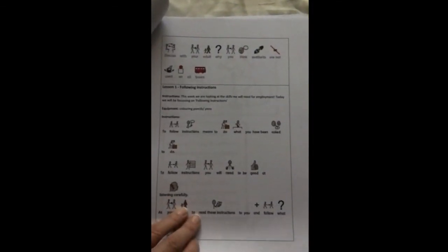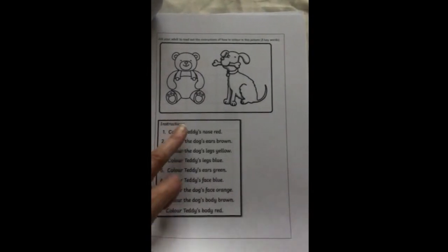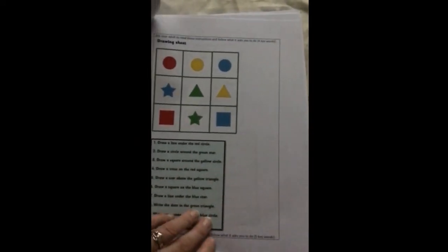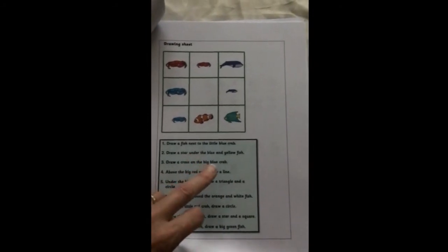Right, next thing we're doing is following instructions. So we're going to have a look at following the instructions here. The first one is colour Teddy's nose red. You might need someone to read these instructions to you, but give these a go. More instructions here, circling different shapes. Drawing a cross on the big blue crab, so find the fat crab, find the big one.